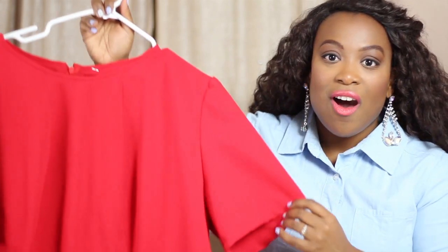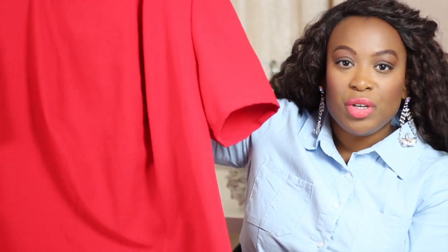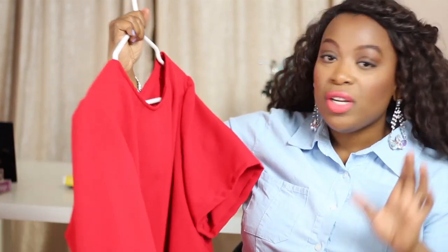This first piece I'm about to show you guys, when I saw it, it just had my name written all over it. This is a red shift dress. This dress cost me less than $4 at Community Thrift Store. It's a thrift store in my area, and I just fell in love with it when I saw it. Number one, I fell in love with the fact that it's handmade. So someone made this dress.